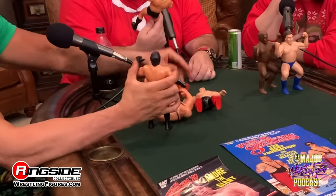You know what I just realized? This is almost identical to the Barry Windham Galoob. Yes. The color, the hair, the pose. No knee pads. Yeah. The Barry Windham one drew money though.